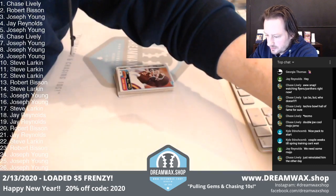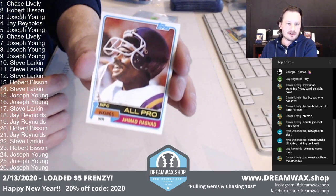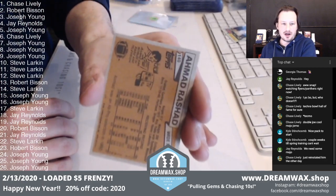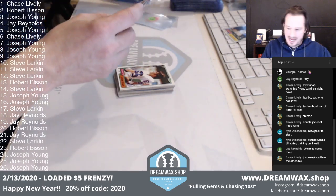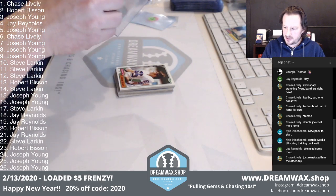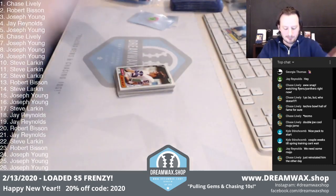Chase Lively, that is grade worthy right there. Spot number two, All Pro, Ahmad Rashad, perfectly centered. Robert Bisson, this is going to you. And even better on the back than the last card. So the back is correcting, the front is perfect. So that is another grade worthy card, but we're only looking at $12 in a 10. So maybe we're thrown into a bulk lot.